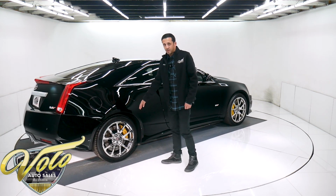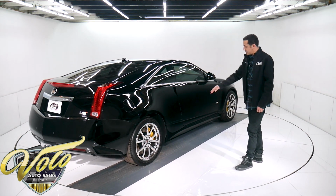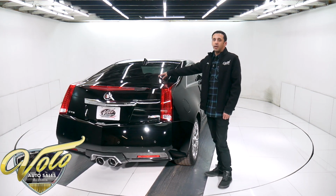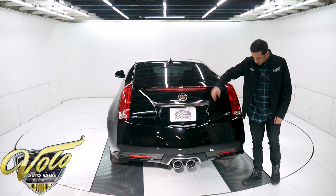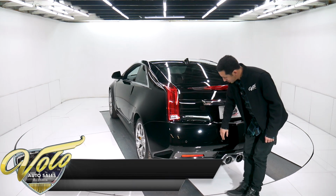Love the yellow painted Brembo brake calipers. They stick out nicely on it. He did put some drilled and slotted rotors on it as well. Also, the window tint he had professionally done. It is under warranty. It's 30% all the way around, so it is legal. The state of Illinois is pretty strict, but it is legal.